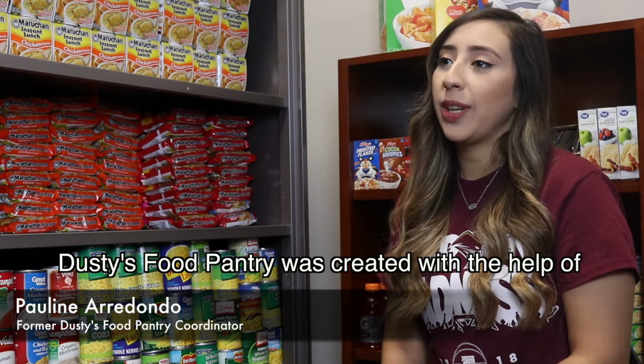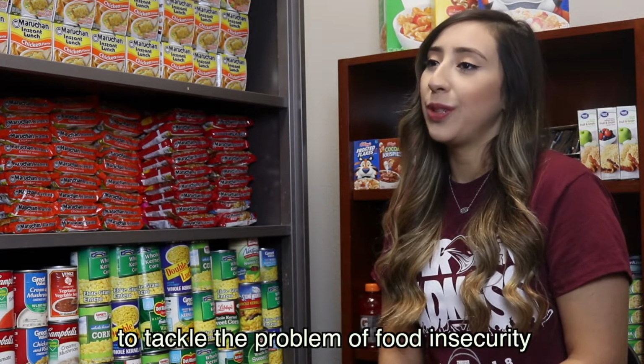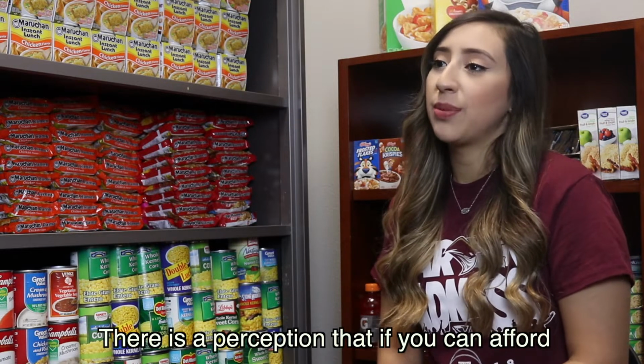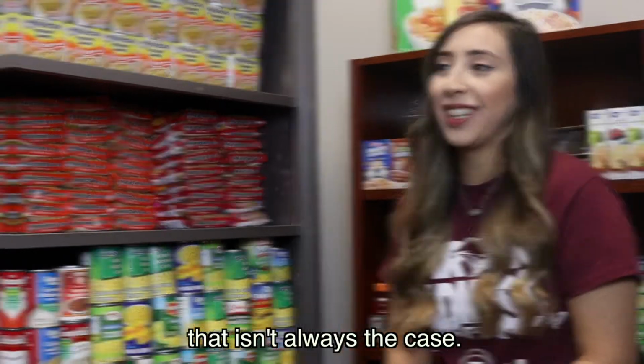Dusty's Food Pantry was created with the help of the Division of Student Success to tackle the problem of food insecurity that's happening around the nation and also on our campus. There's a perception that if you can afford to go to college, you can afford food, but that isn't always the case.